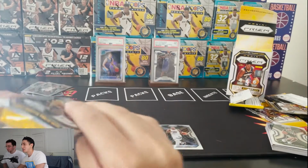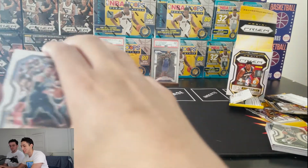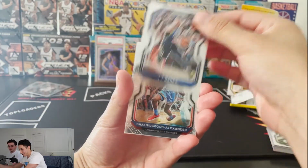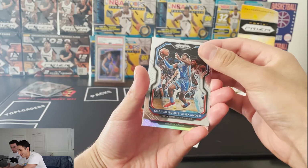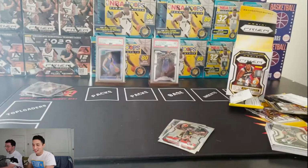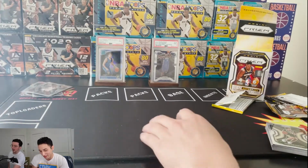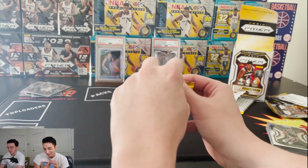All right, last pack for the boy. I need that LaMelo to have a chance. There's a silver. Silver LaMelo, come on. Even I'd root for that. All right, Shai Gil, I think this is a silver. Atlanta Hawks, no one. Halliburton, yeah, right. That's not nothing. I'll take that. Halliburton, he was a beast this year. Nice, Halliburton, no color. I sneakily moved my whatever to the last pack. I felt it.